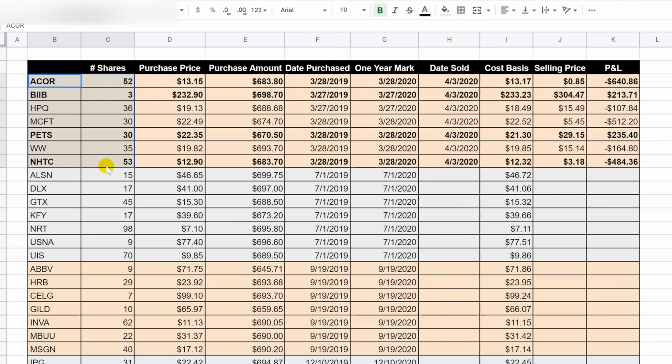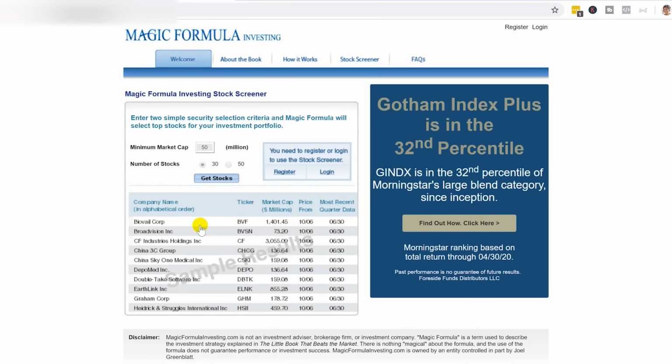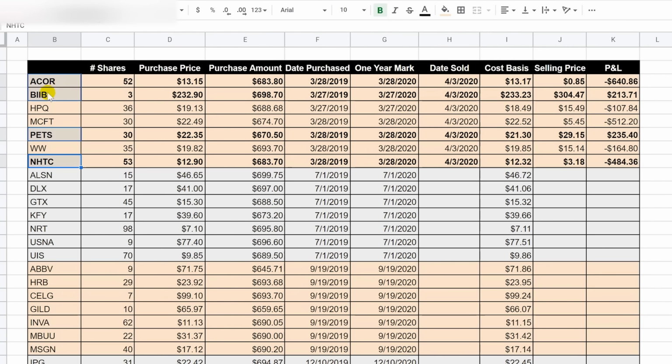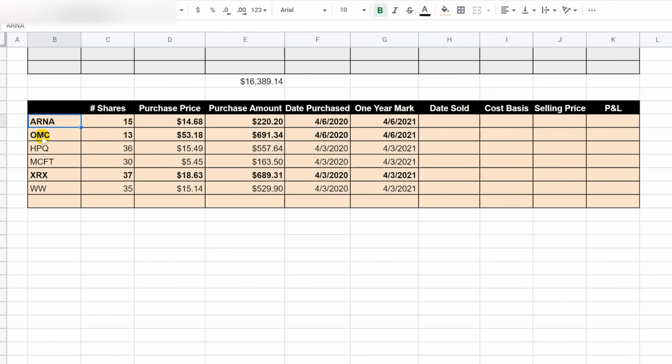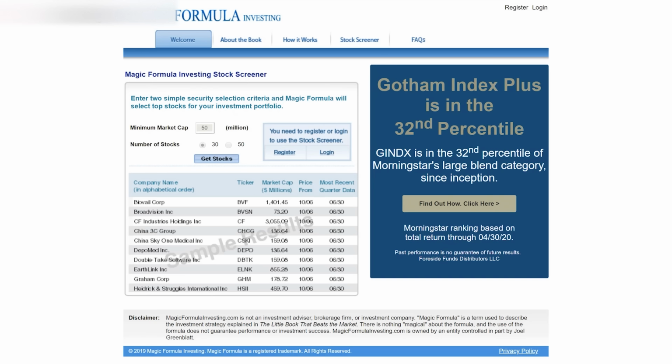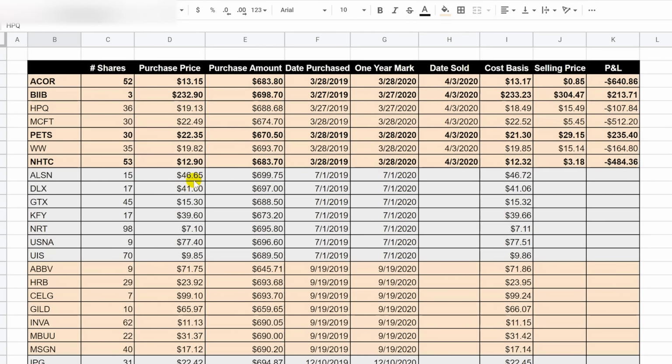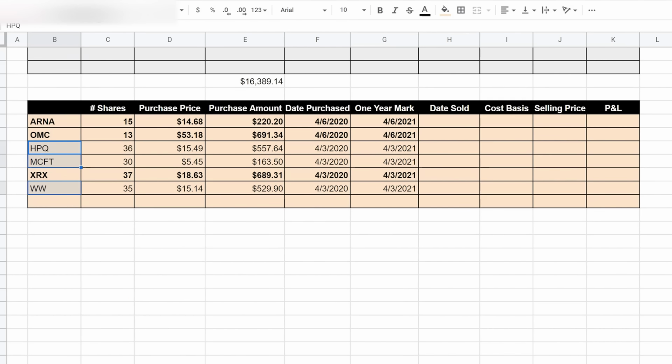Before you do anything, you have to first check the most recent list of Magic Formula stocks on the website, magicformulainvesting.com. So I ended up selling Acorda Therapeutics, BIIB or Biogen, PetMed Express, and Natural Health Trends Corporation. And I bought Arna, or that's Arena Pharmaceuticals, Omnicom, Xerox, and the ones that I kept were Hewlett Packard, MasterCraft Boat Holdings, and Weight Watchers, because they were still on the Magic Formula list. So again, I sold all the stocks that were no longer on the list, and I bought new ones. And if I was holding any stocks that were still on the Magic Formula website, then I decided to keep them.